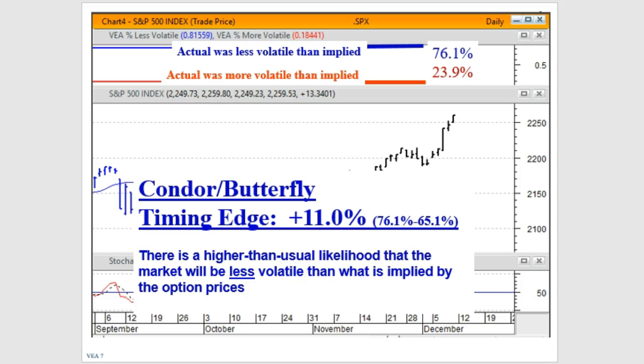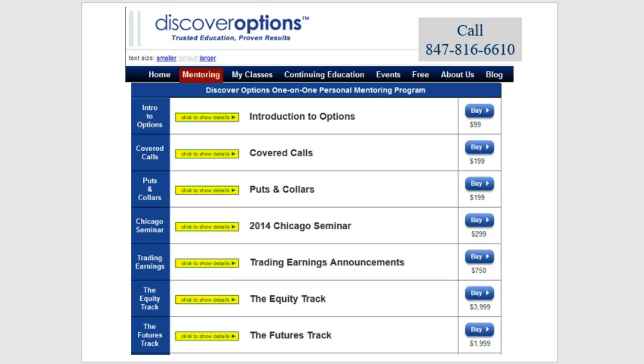Does it guarantee that you're going to have an easy time with your butterfly or Condor right now? No. You still have a 23.9% chance that you'll run into some rough waters. But of course, you have a good way of trading your butterfly and Condor. You have a good adjustment approach. I'm sure you've done your homework, you've been to some mentoring programs. If not, consider Discover Options mentoring, because we will show you how to trade those and adjust the positions, and you'll know exactly how to manage it once you take our course. So that was that report.